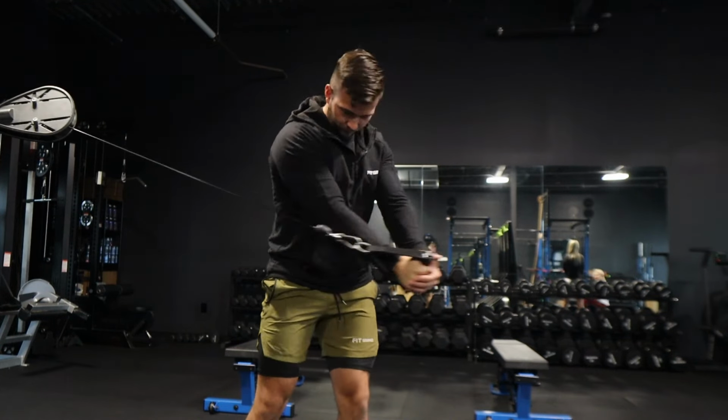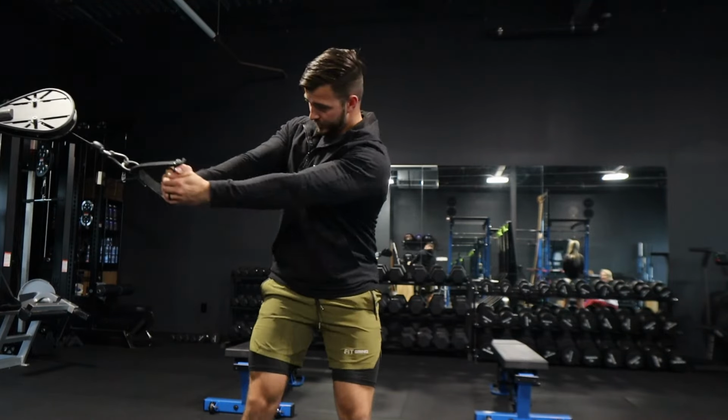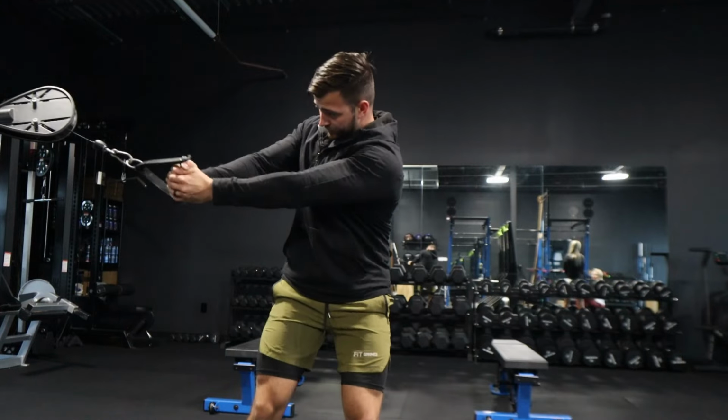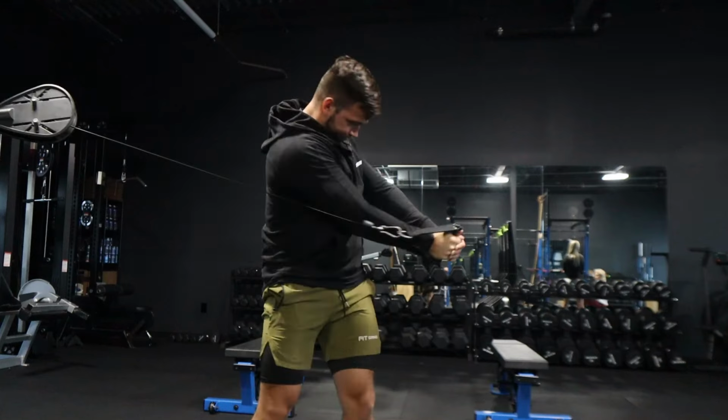I would try to set the cable right about shoulder height or slightly below shoulder height, and you're going to focus on keeping your arms locked out and just rotating in your torso. So we don't want the arms to take over. We don't want to just move the weight with our arms. The arms stay locked. Imagine you didn't have the ability to move from your elbows and you're just rotating, kind of slightly working down, and you're just using your opposite oblique to do the work.